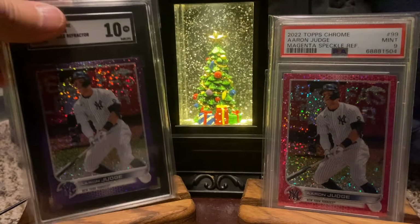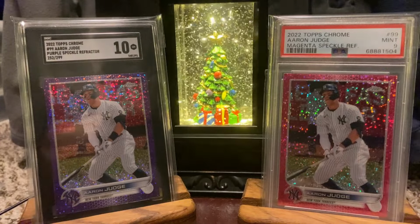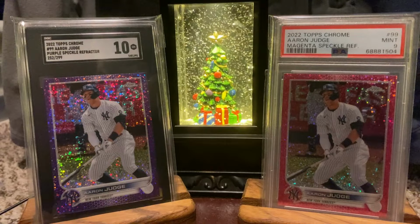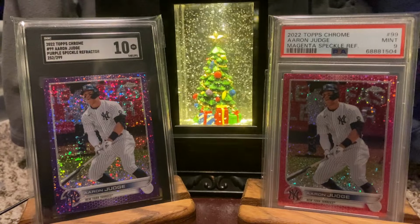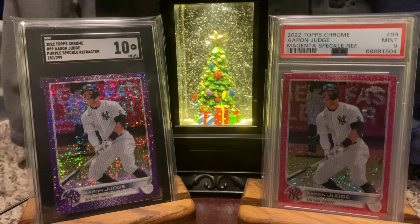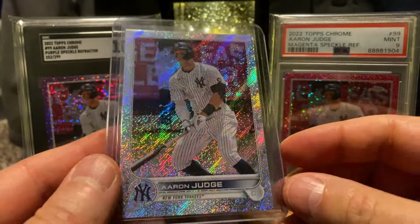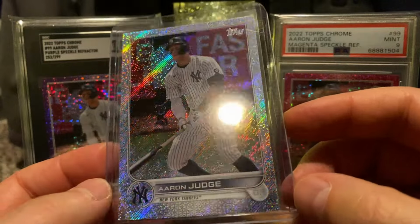All right. I've got a card coming in the mail today. In fact, it might just be out there in my mailbox. It is the Retail Foil Board 2022 Topps Aaron Judge in a Gem Mint 10 PSA 10. However, I didn't want to wait until the mail came to make this video. So it turns out I've got an ungraded copy of the same card. So I've got a Gem 10 coming today, but I'm showing this one.